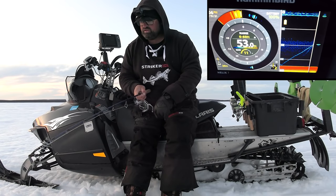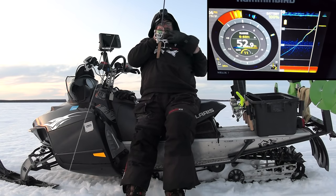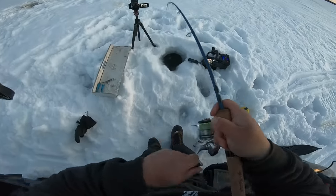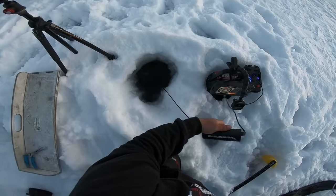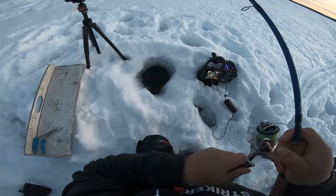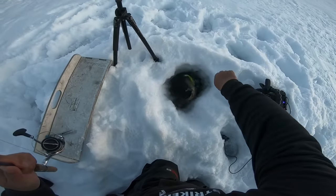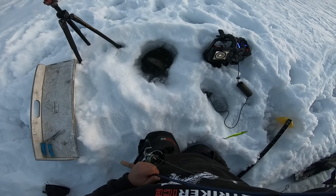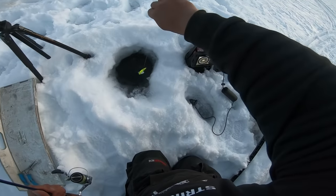It's chasing, here it comes. Got him, got him. It's not very big, it's small, it's small again. Hey, it is what it is. Today is the day of small ones. Look at that, tiny ones, like I'm catching the runts of the runts. You can turn yourself around, you can do it, there you go, buddy, see ya.